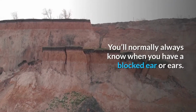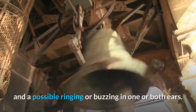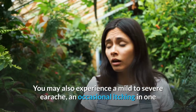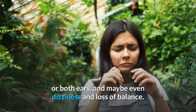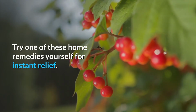You'll normally always know when you have a blocked ear or ears. You'll experience a reduction in hearing sharpness and a possible ringing or buzzing in one or both ears. You may also experience a mild to severe earache, an occasional itching in one or both ears, and maybe even dizziness and loss of balance. So, how can you best treat blocked ears? Try one of these home remedies yourself for instant relief.